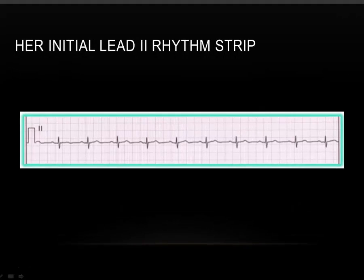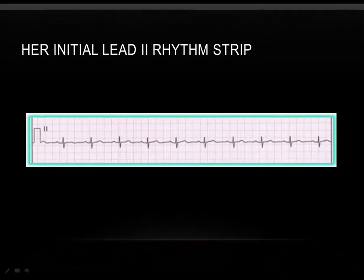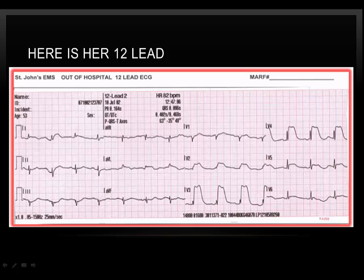Here is her initial lead 2 rhythm strip. Looks pretty normal, correct? As you can see, this patient had a massive anterior-septal STEMI with ST elevation in V2, V3, and V4. This shows that in lead 2, you've got no clue. You cannot triage anything with a 3-lead strip, so putting a patient on the monitor is useless and a waste of time. This practice needs to change in favor of a more comprehensive triage method using a 12-lead EKG.